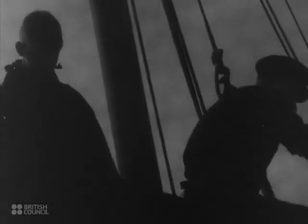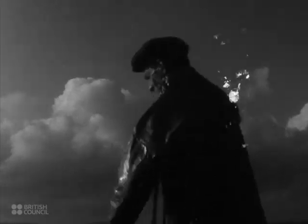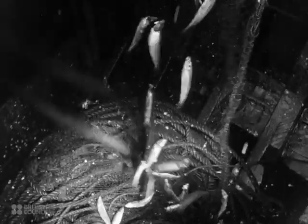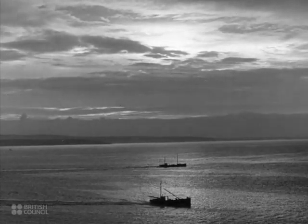It is still dark when the pilchard fishermen start to haul in their nets. The small mesh of the fishing net catches the pilchards by their gills. That is why most of them are dead by the time they're hauled aboard. At break of day, as the village is coming to life, the pilchard boats, heavily laden with their night's catch, are homeward bound.